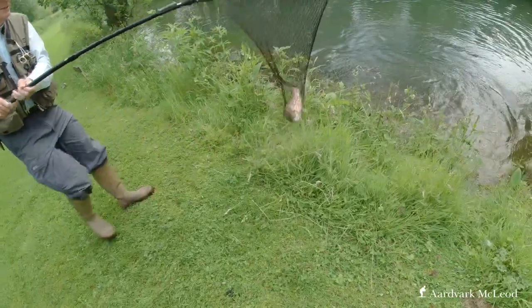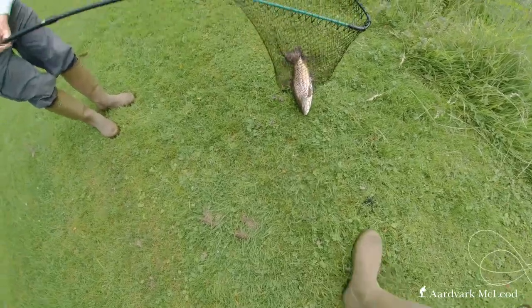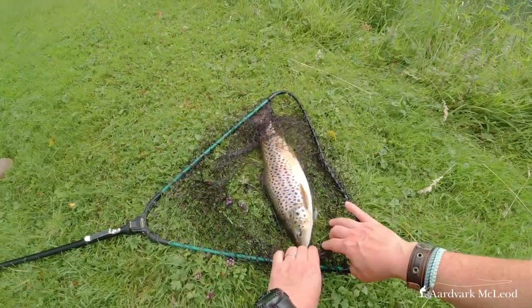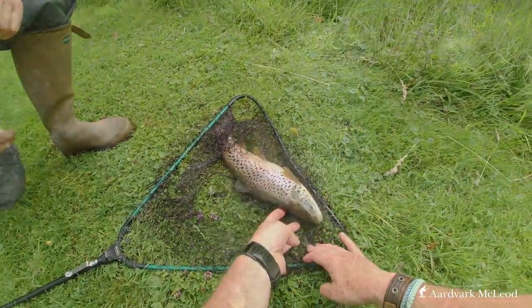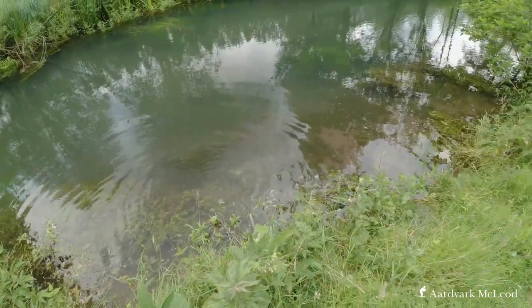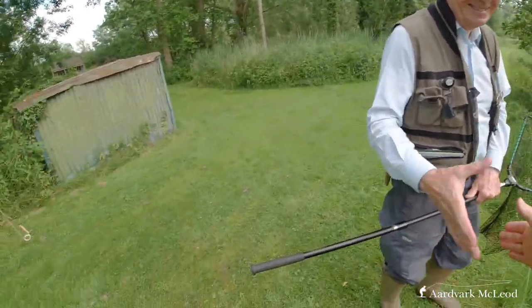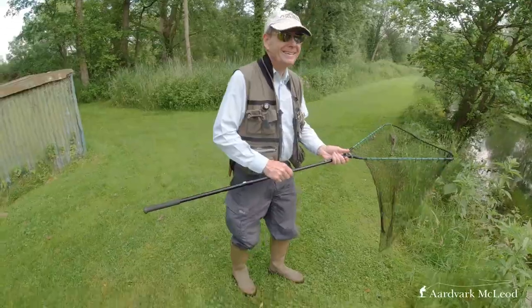Fantastic! That's a gorgeous fish. Okay, 2 points. That does not count because it's below 14 inches towards your tally. Fantastic! Excellent. That was a good way to start.